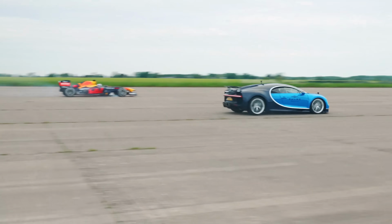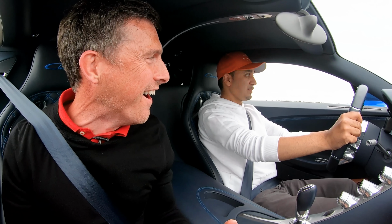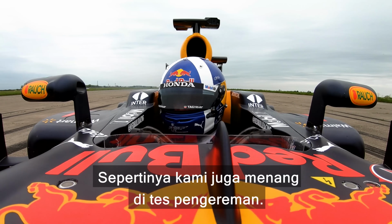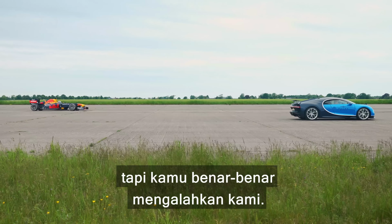Oh! Look at that gap. Well, looks like we can outbrake you as well. We didn't do too badly in the brake test, but you absolutely destroyed us.